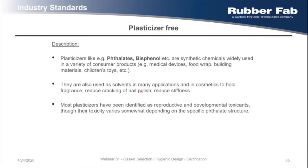So the next one is plasticizer free, and especially phthalate, bisphenol, such substances. And as phthalates are suspected of influencing the hormone balance of humans and can cause various types of damage to organs, we have to manufacture our products, our compounds, without plasticizers, without phthalates, without bisphenol.